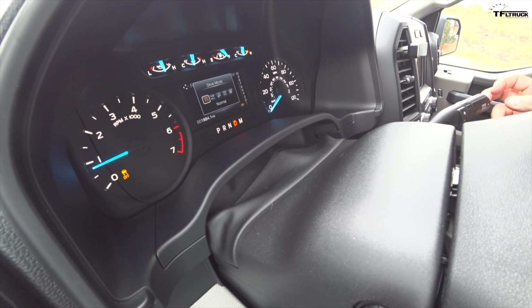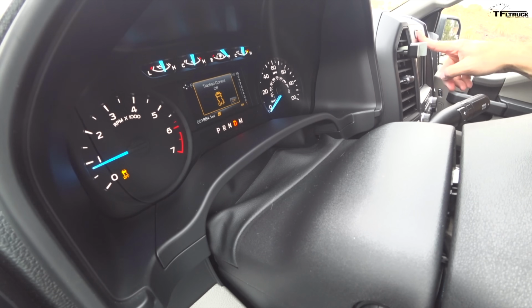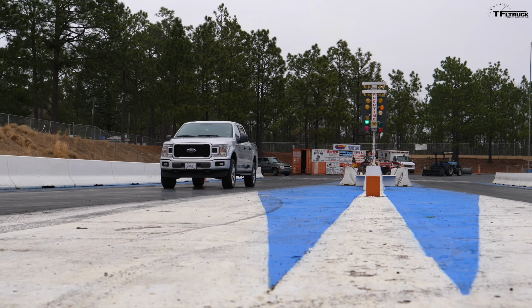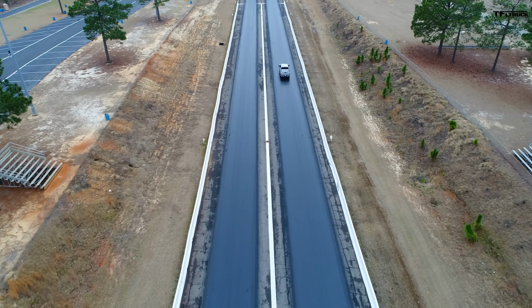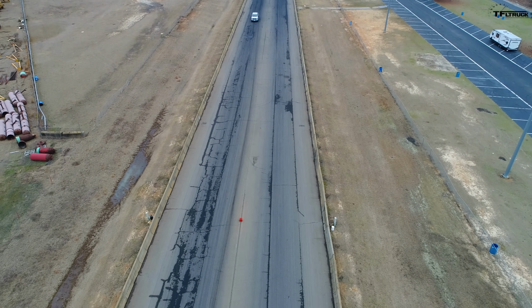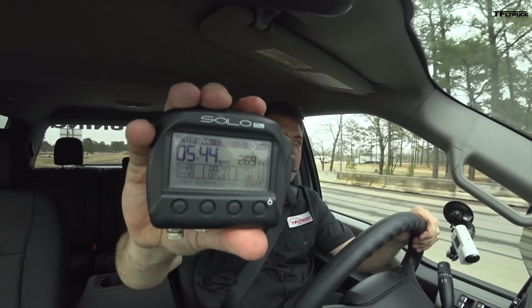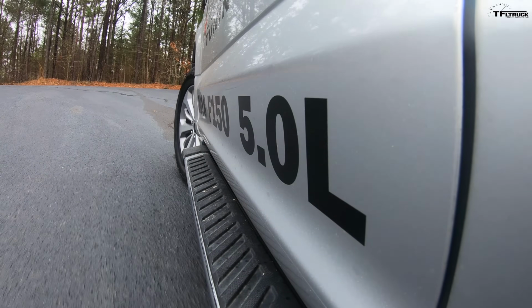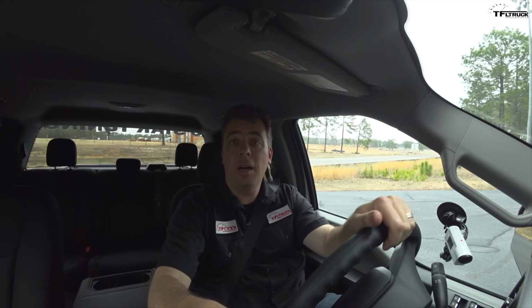I want to go in sport mode. Traction control off. Advanced track off. Shift. 5.44 in tune mode. Tune 5 liter 5.44. The noise was pretty spectacular. Isn't it good to hear a proper V8 even with a stock exhaust system?